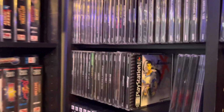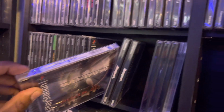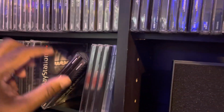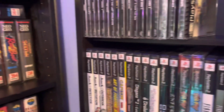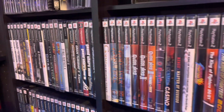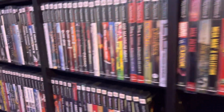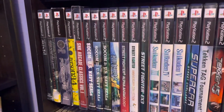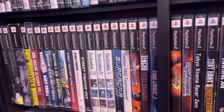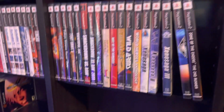And then a couple other games. A sealed copy of Wu-Tang Shaolin Style there. Kind of torn, but I've got it in a protective case. And then a couple of my PlayStation 2 games here. Nothing super crazy in this, but I played a lot of PlayStation growing up, and a lot of these were games I put a lot of time into, so definitely love these.